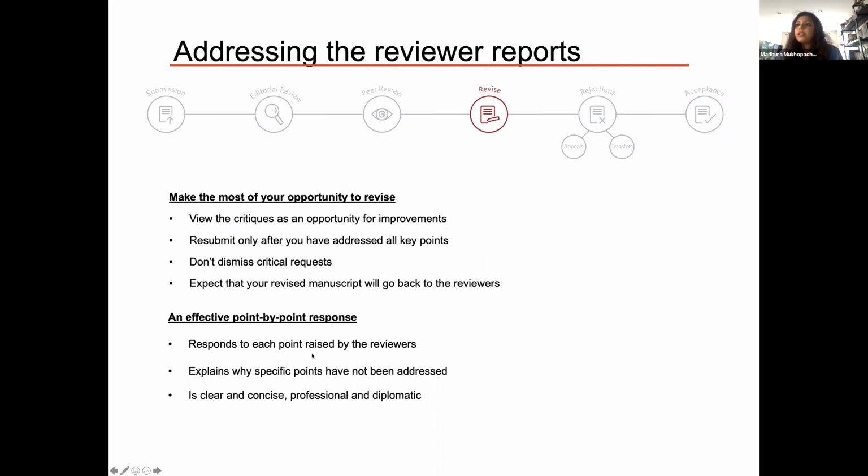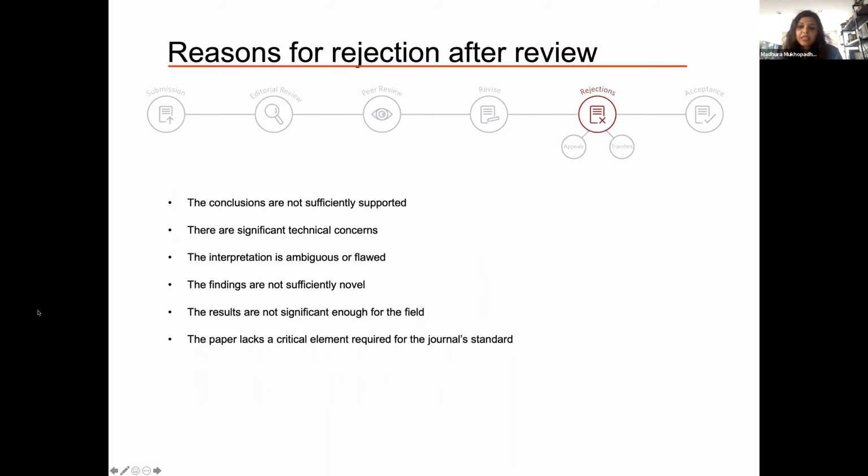So anyway, sometimes in spite of all this, a paper gets rejected after peer review. And this might happen for several reasons, such as if there are serious concerns about the technical aspects of the paper, or if the significance or the novelty of the paper is called into question, or if the interpretation of the findings is too ambiguous and flawed. In such cases, if we think that the concerns could be resolved, we would consider an appeal.